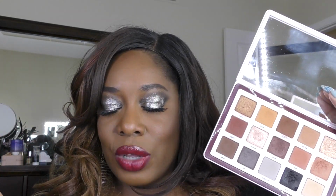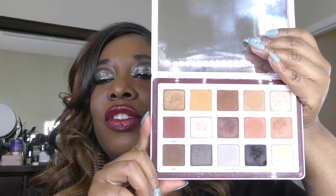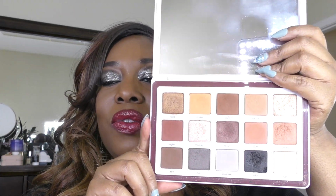And here's another one that surprised me, kind of, because this is the palette that I often will use if I need a look for doing a presentation and I know I'm going to be on camera or something. I like to have a neutral palette that's going to look good with just about anything that I put on as well. And that is the Natasha Denona Biba palette. I think I also just have to accept that I do a lot of wearable, work appropriate looks. I just have to accept it, okay? Thank you. So this is a palette that I got a lot of use out of this year.